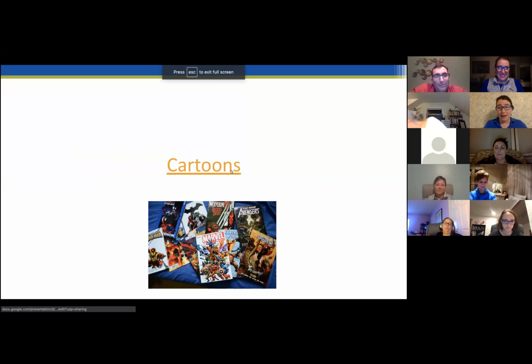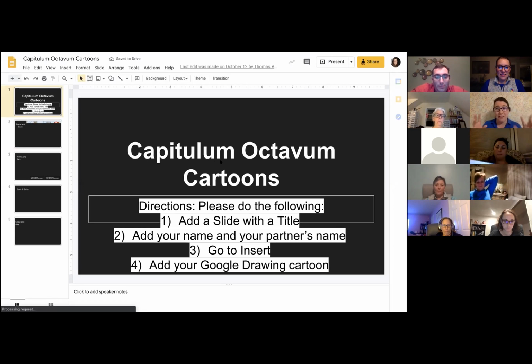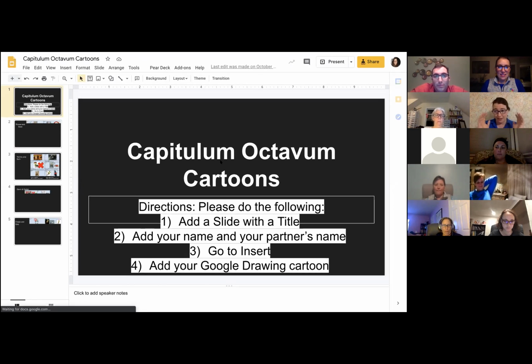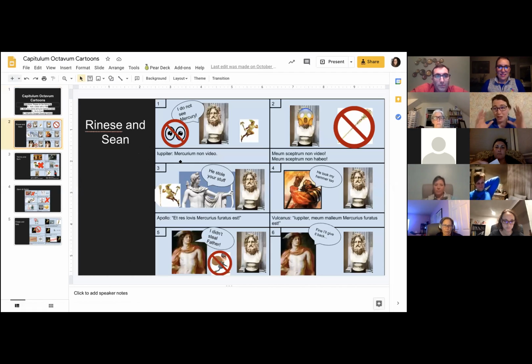Cartoons. So my students love cartoons. I don't know about your students. So this is kind of like an app smash here. What students do is they make these in Google Drawing. I have a Google Drawing template for comics. And then students make them, and then they had to insert them into their assigned Google Slide. So app smash, we've got Google Drawing and Google Slides.